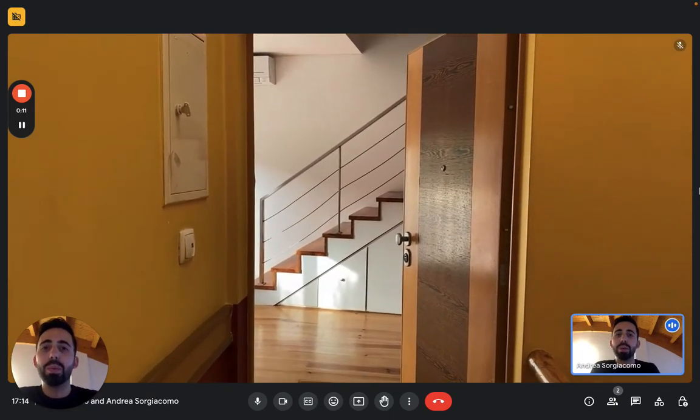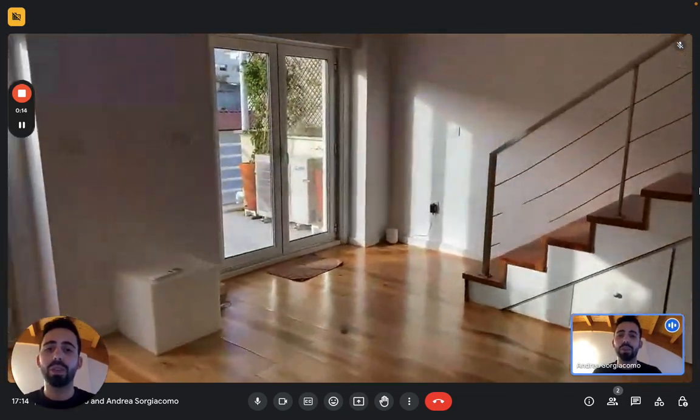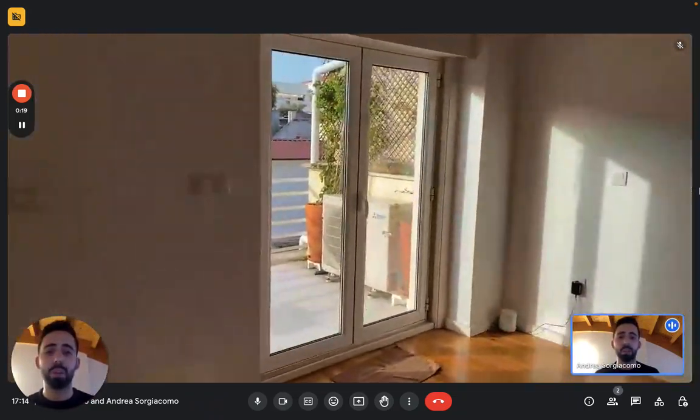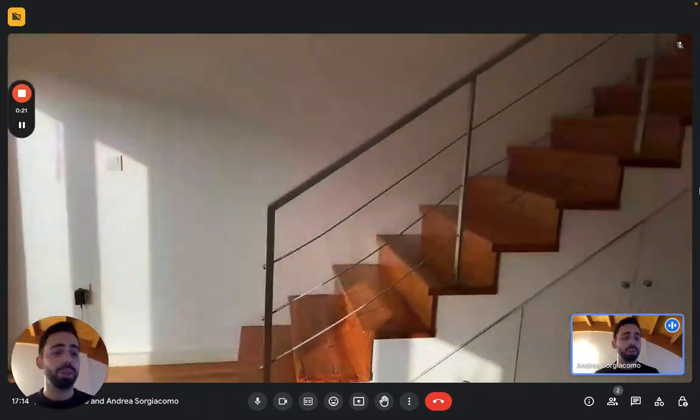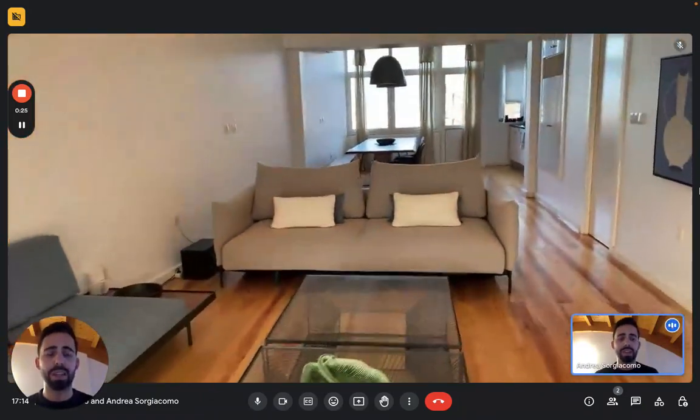Today we are in Lisbon, we're here with the landlord to show this two-bedroom apartment. We're on the second floor of this building and we are basically in the center of Lisbon, just a 10-minute walk, more or less, from two different subway stations, Arroyos and Anjos. So it's a very nice part of the city.